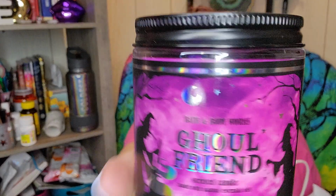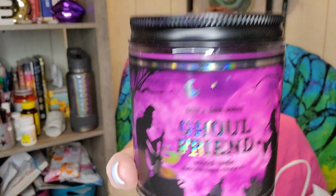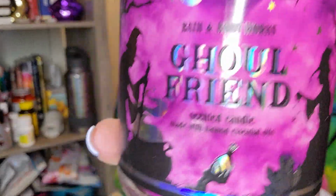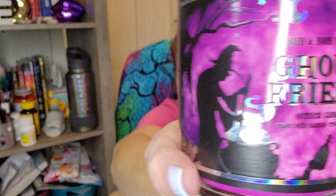Okay. And then we have this one, which is my personal favorite as far as packaging goes. It's called Ghoulfriend. And would you look at this packaging? Look at the sky. Look at the color of the candle. It's that gorgeous fuchsia, which is my favorite color. There's a moon. There's stars. There's a hand reaching out of the ground holding a potion bottle. There's also some crystals. There's a couple of different witches. This packaging is everything, and it's called Ghoulfriend.